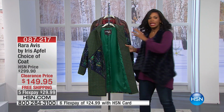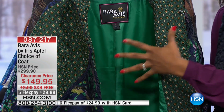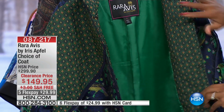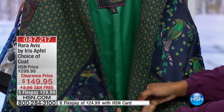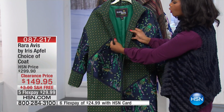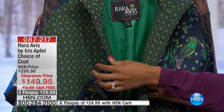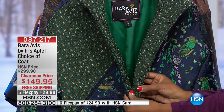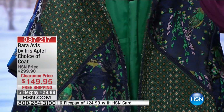You expect not only for it to have lining, you expect a nice padding and cushioning and comfort on the inside, you expect these kinds of details that are just rich. So if you're wearing this and your coat is kind of open just a little bit, you're not seeing lining, you're still seeing the same print of the coat. So these are details that Iris Apfel put in.